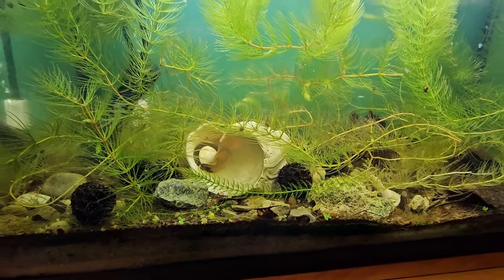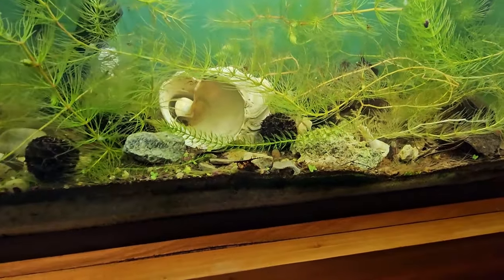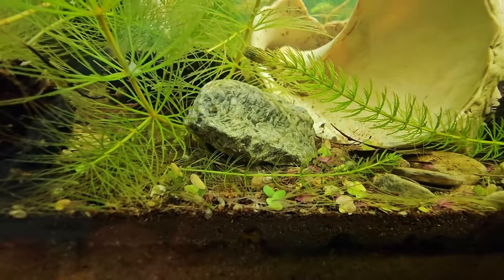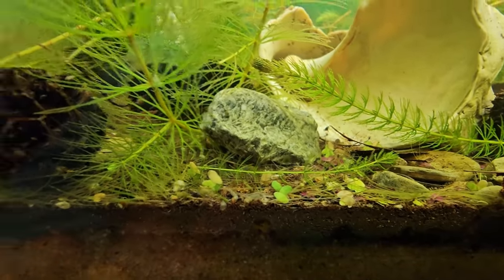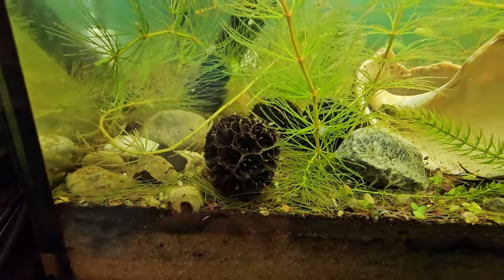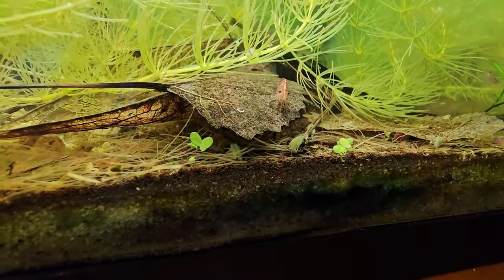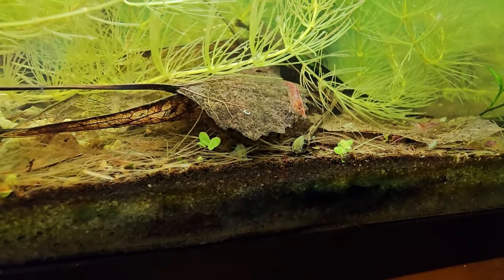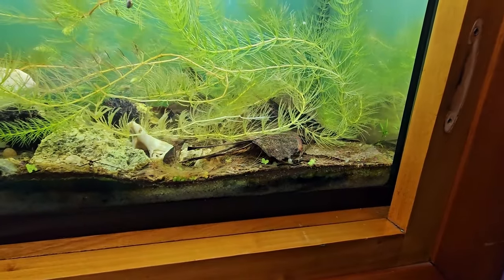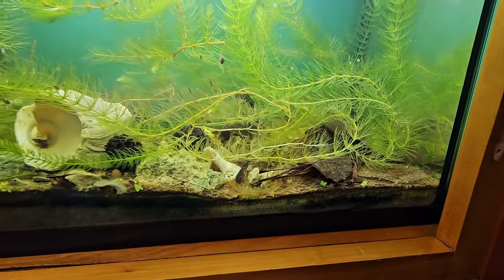There's already food in there. How can there be so many babies and so much reproduction if there wasn't a bunch of food in there? I mean, what are they doing down there? They're eating stuff. They're eating all that decaying hornwort. What happened to that seed pod? Where did it go? They're eating it. Leaf litter. What's that shrimp doing? He's eating it. You know, there's a lot going on in here. And you don't need to feed it a ton.